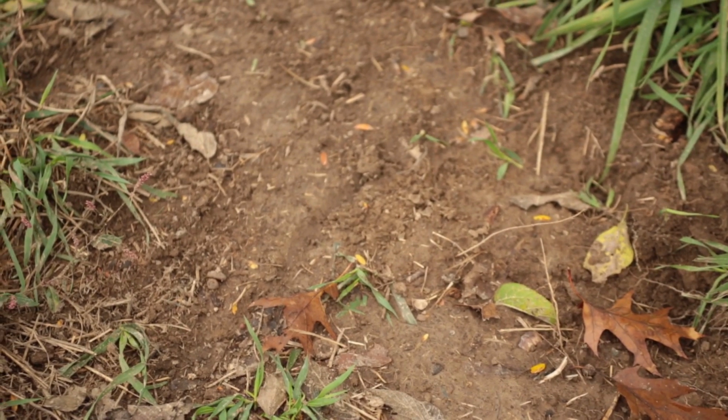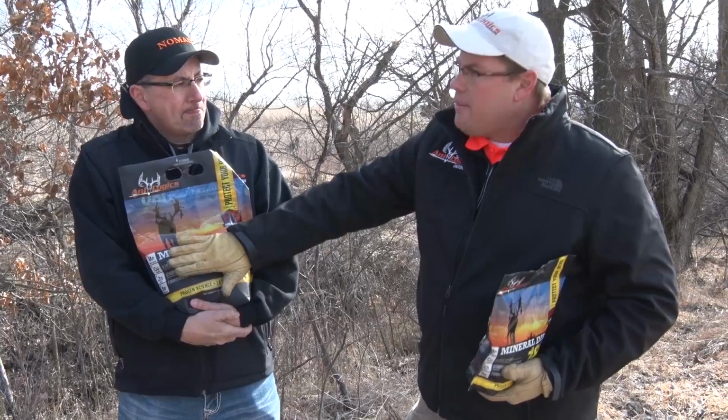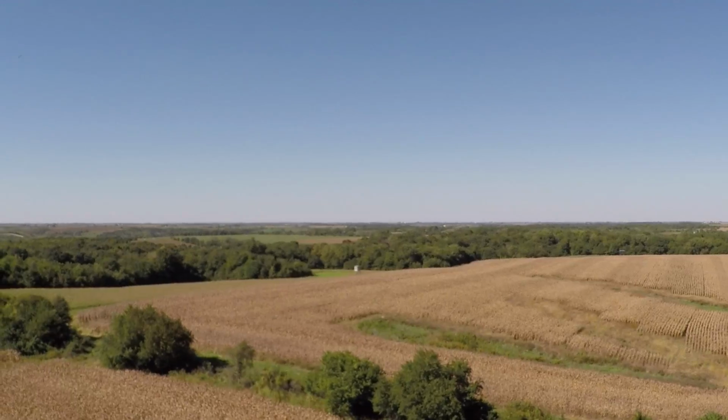Explain how you would actually develop a mineral site, if you will. That's probably the biggest question. We use 1, maybe 2 mineral sites per 80 acres.